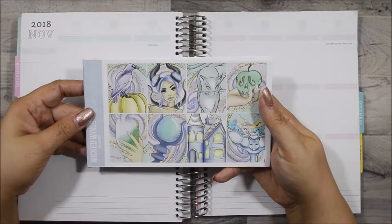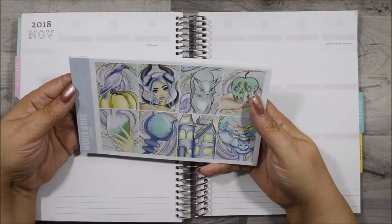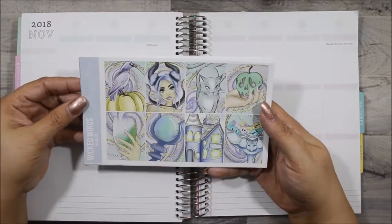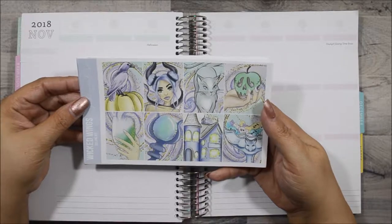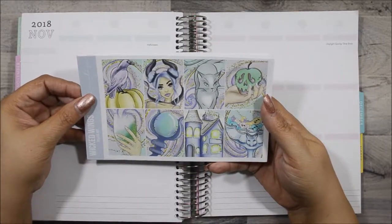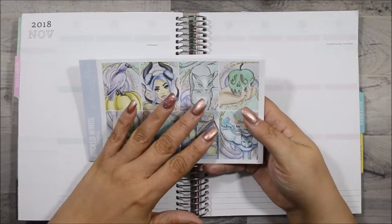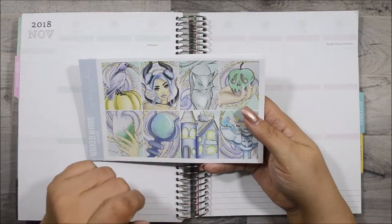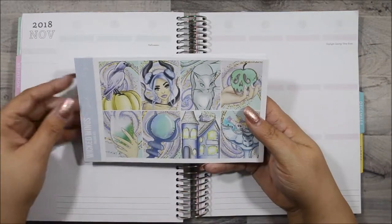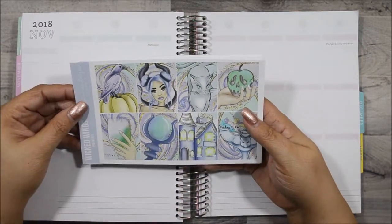Anyway, I am going to be planning out this week, which is the week of Halloween, with this printable kit from Sabine Elise Design. And this is her Wicked Wings Deluxe Kit. And these are her full boxes. I think I already hauled this in my printable sticker haul. I will link that somewhere up here for y'all if you have not watched it yet.